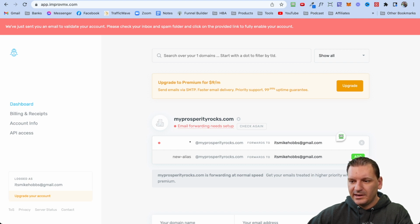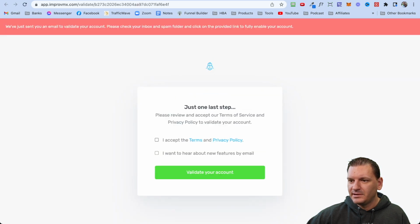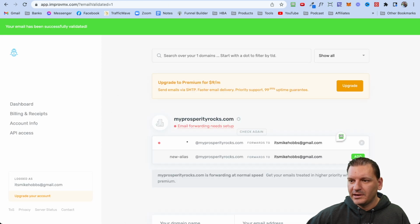So then I'm just going to go ahead and click on that email. All right, so here's the email. And it says validate. So we'll just click validate. And then it just says one last step. We'll just accept the terms, validate your account. And there we go. And again, I don't recommend upgrading because you don't need to upgrade. All right. So now you just need to create new alias.